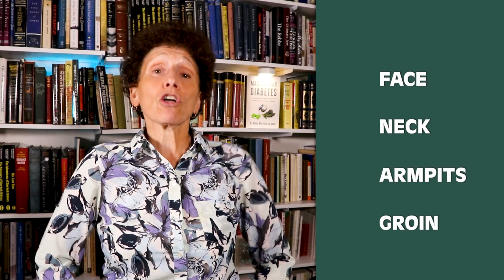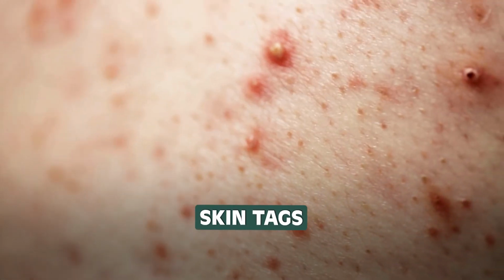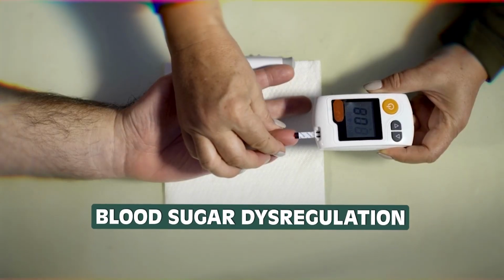Now, you could also develop a skin condition called Acanthosis nigricans, which is patches of this dark kind of velvety skin. So this is a skin change that can happen as a result of the elevated blood sugars. And it generally happens on the face or neck or in your armpit or in the groin area, right? So if you're starting to notice, what is that patch? Another thing that can come with the patch is some skin tags. Now, if you're getting skin tags or patches, those are signs of blood sugar dysregulation.